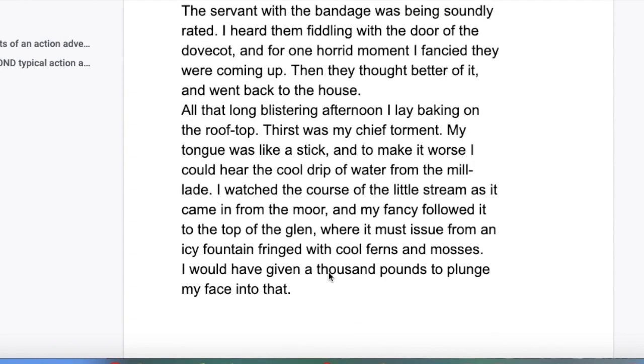But what's important about this is how beautifully written it is. It is action adventure, but it's got some lovely descriptive language. It uses all ingredients of my recipe, which are, of course, beautiful adjectives, rule of three, sense description, complex compound sentences, long sentences and short sentences, all mixed up, and lots of emotive language.